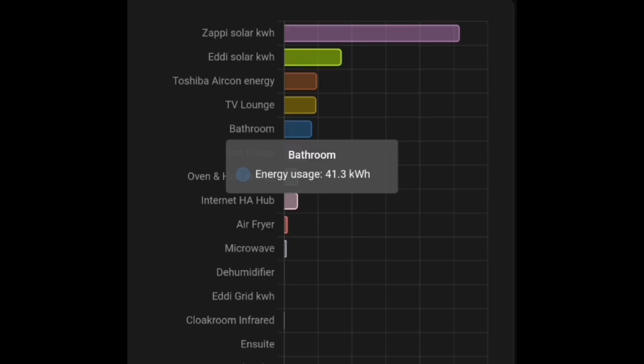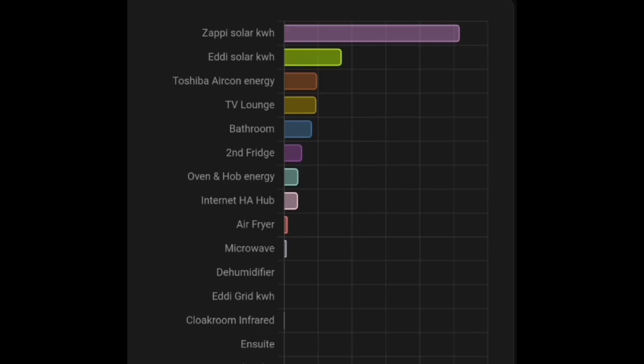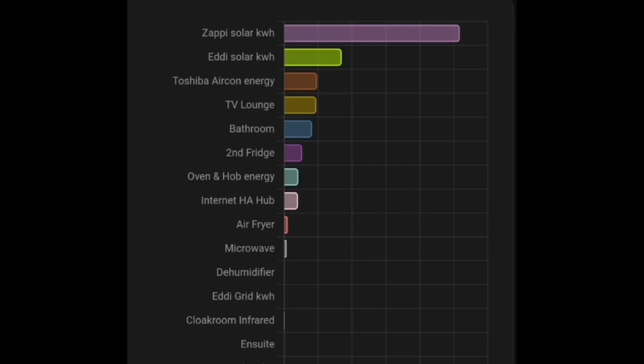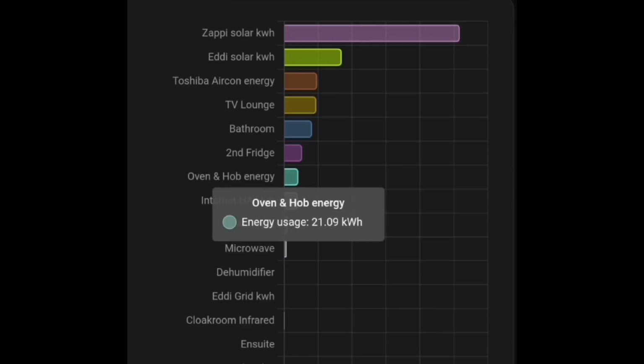Very unusual one here, the bathroom at 41 kilowatt hours. I cannot find out where that came from because I don't recall turning on the bathroom heater. We've got a second fridge as well, only 26 kilowatt hours for that. And the oven and hob, our main source of cooking, just 21 kilowatt hours. Eventually I'll click on that, there we go.